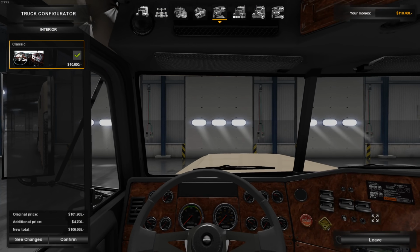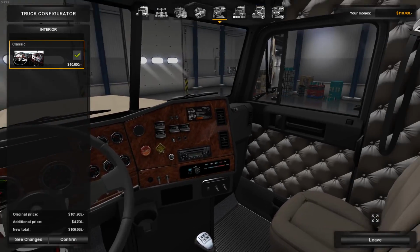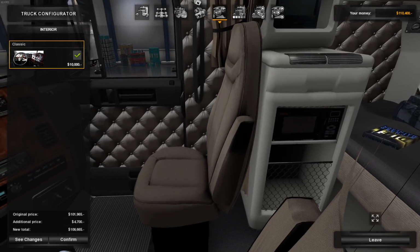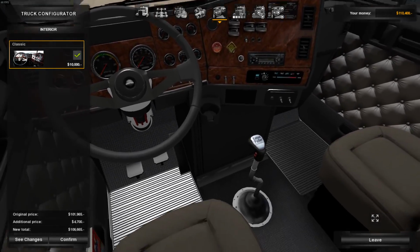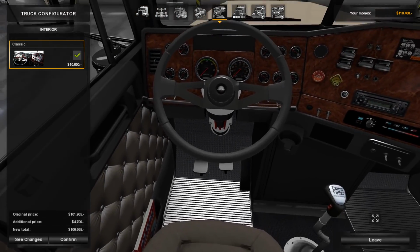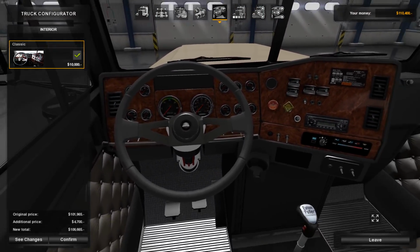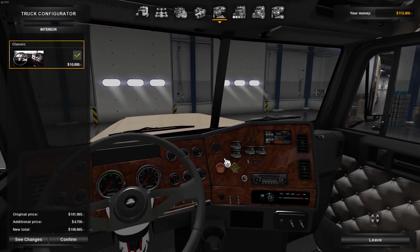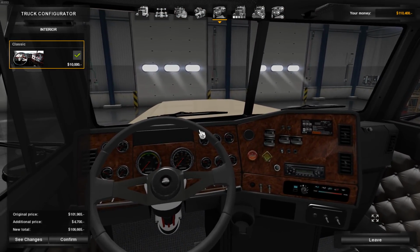For the interior, you only get one interior basically, but it's a pretty well done interior. I mean, it's just like the truck outside. To me, this is how mods should be made. I mean, it's very well modeled. It has very nice textures. Doesn't really have many other options as like steering wheels or anything, but it's good. I mean, I like the steering wheel.